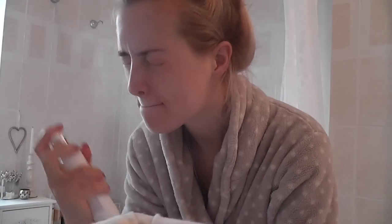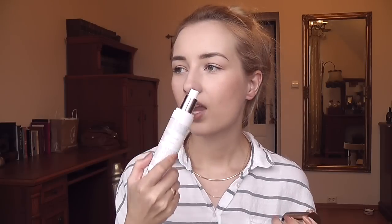It has a very lovely, refreshing bilberry scent, and yeah, it smells like a natural product, but it's a lovely, refreshing toner. I love that it's a spray toner, so you can use it instead of thermal water as well. So I use my toner and then I apply my eye cream.